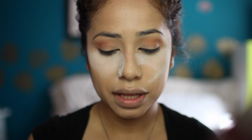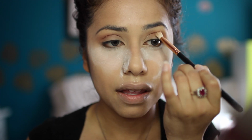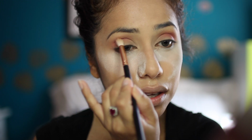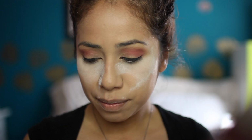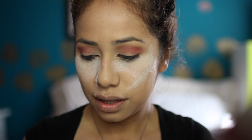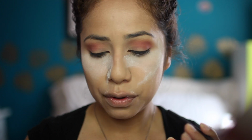Now I'm going to be doing the color that I'm really excited about, this Flamingo color, which is this hot pink color. I haven't done a pink eye look in a long time. Now I'm going to be taking a smaller brush, like this little tiny black haired brush. This is the M506 Morphe.